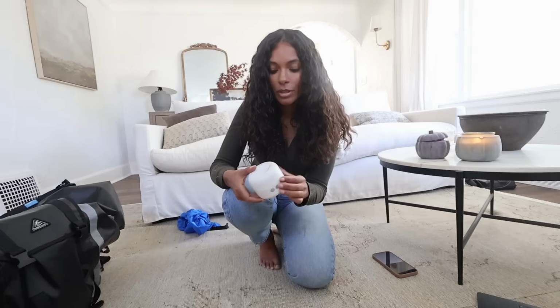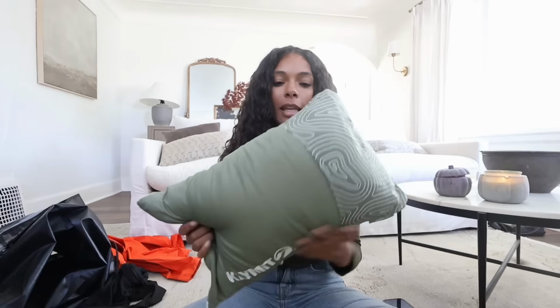So I've been using it for a while and I like it. I like bringing a pillow. I know some people just shove their clothes in a bag or something and use that, but I like having an actual pillow. This one's really comfortable. It's a Klymit pillow. And I actually got this from work as a 5-year anniversary gift. They give you a little catalog to choose stuff from, so I chose this.